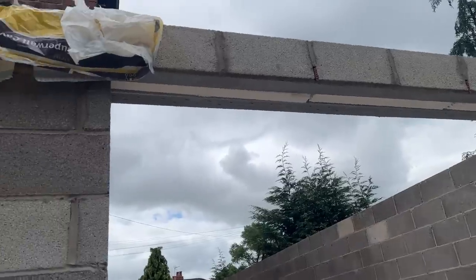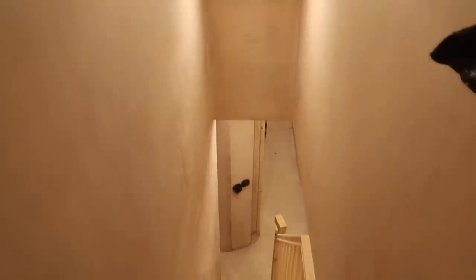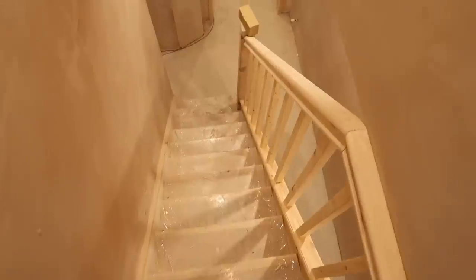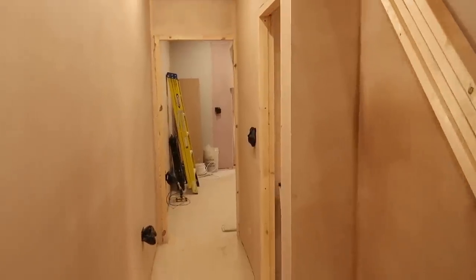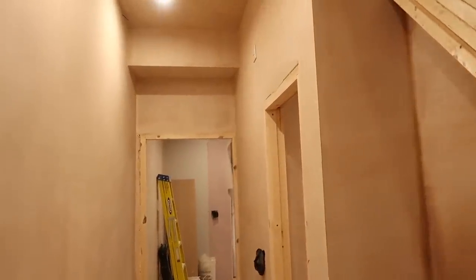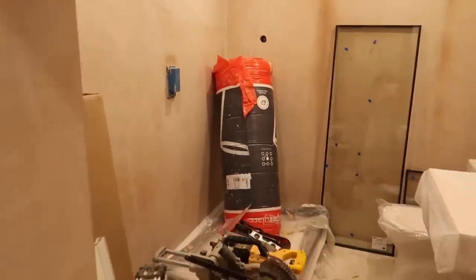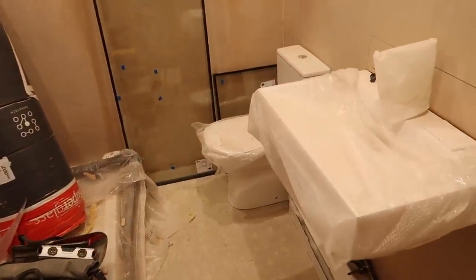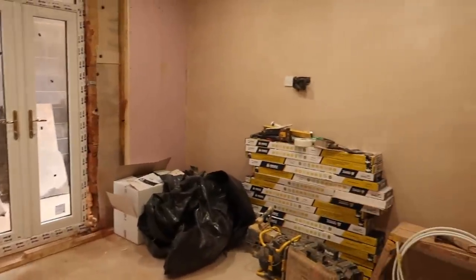So we're having two crittall style doors fit in there, quite big ones. And then back down in the basement, everything has been plastered. I'll give you a full detailed overview of everything that's been going on down there, but this is just where we last left off from the previous renovation vlog. By the end of this vlog, there are quite big changes, but for here, you can see that we've had the bathroom suite fit and ready in place, and then also the doors put in as well.